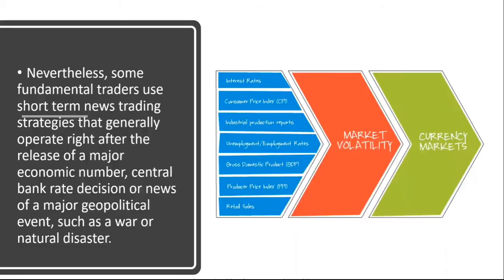So, nevertheless, some fundamental traders use short-term news trading strategies that generally operate right after a major economic event, central bank decision, or news of a major geopolitical event, such as war or natural disaster, or a virus. But those are news events. News events fall under the category of fundamental analysis, but they're very, very hard to trade.